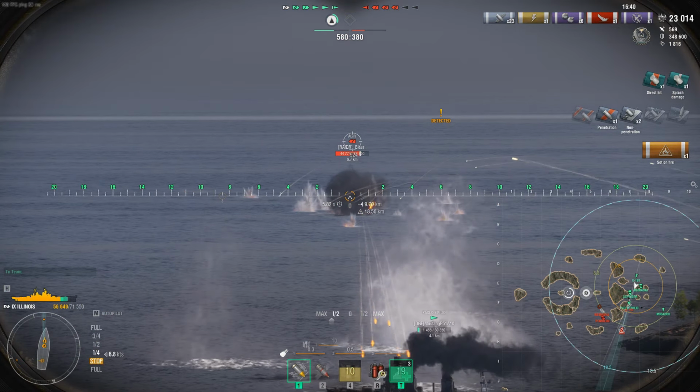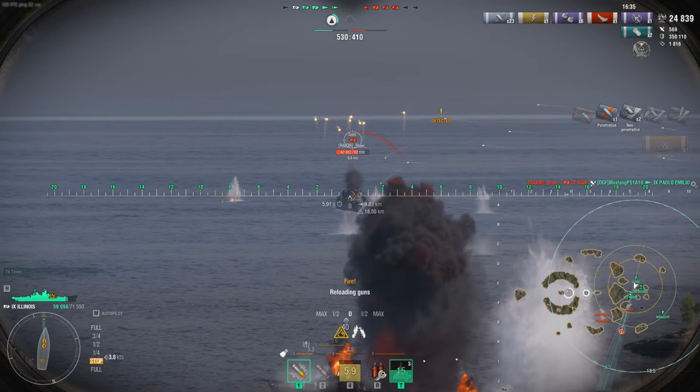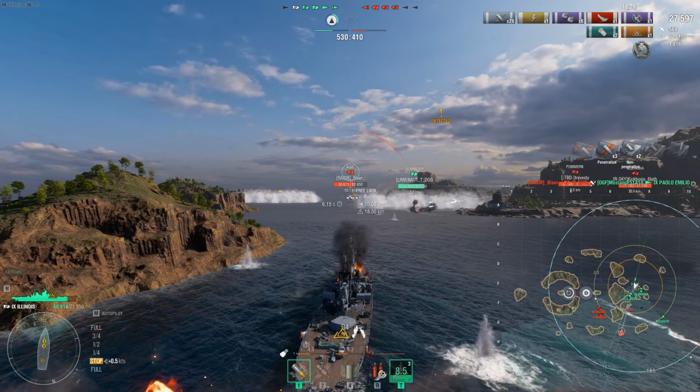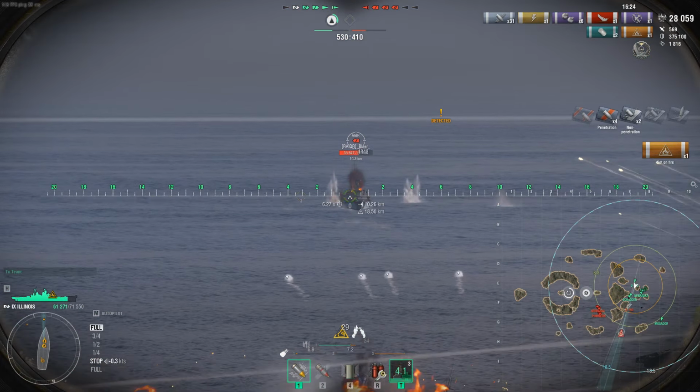So you're literally trying to knock the reload thing, not as if this isn't already a good reload already. And then you got adrenaline rush kicking in. There's that fire symbol right there. See, I'm on fire. It speeds up my reload by 5%. So you can see when I fire, what is the gun reload right now? Let me take another shot right here.